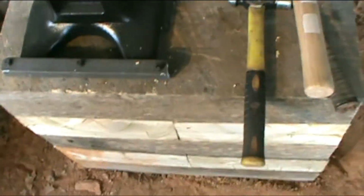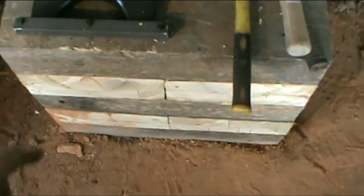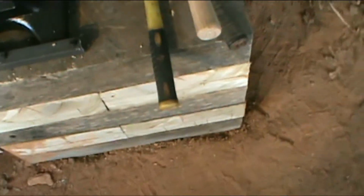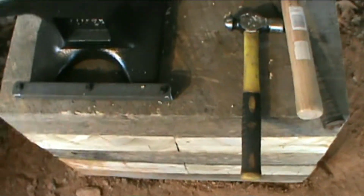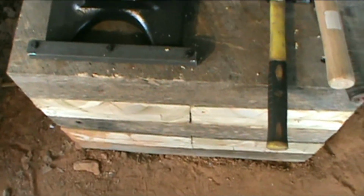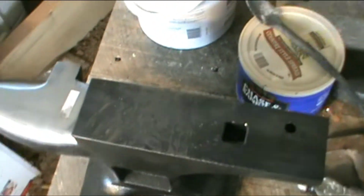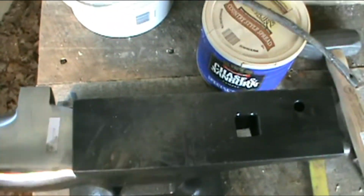I don't know how much this weighs. I built this thing right here, piece at a time. I put 2 of them together, rolled it in here, leveled that up, and built the other 3 lifts on it right there. There ain't no way I can move it. Hopefully my tractor can pick it up when I need to move it into the other side there. But anyway, back on with the anvil here.